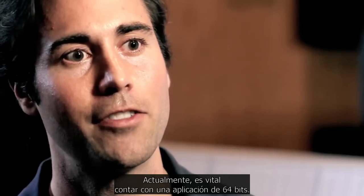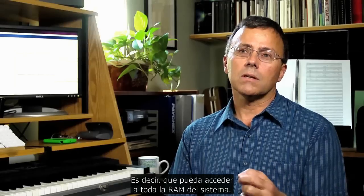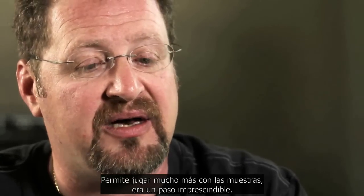It's almost vital at this point to have an application that's 64-bit, which means that it can access all of the RAM in your system. Where they can really address so much more in terms of samples, and 64-bit just screams.